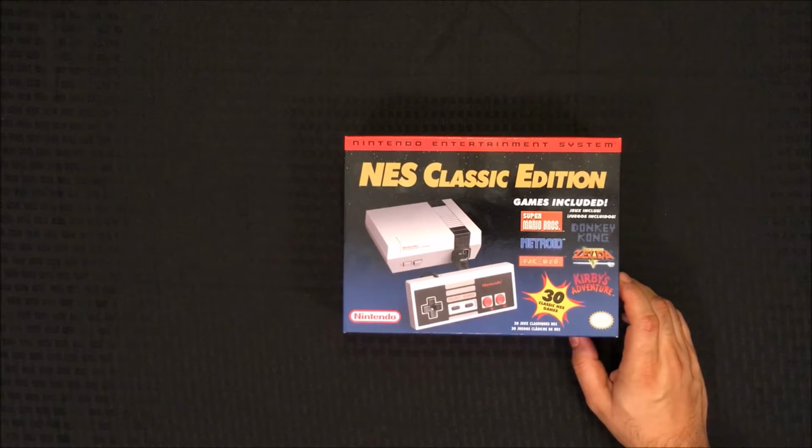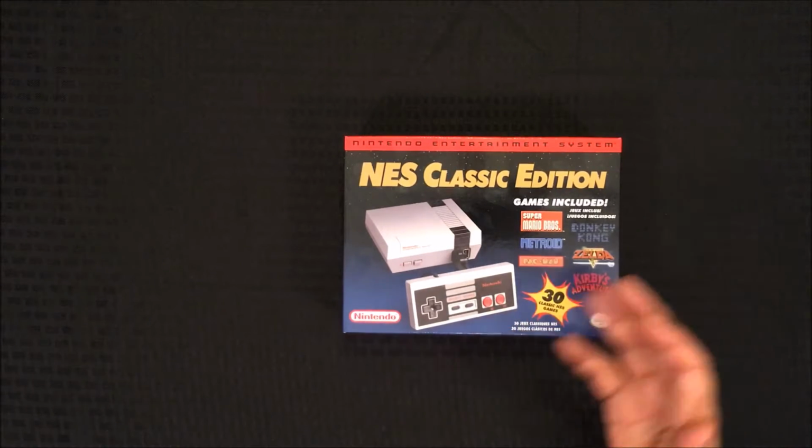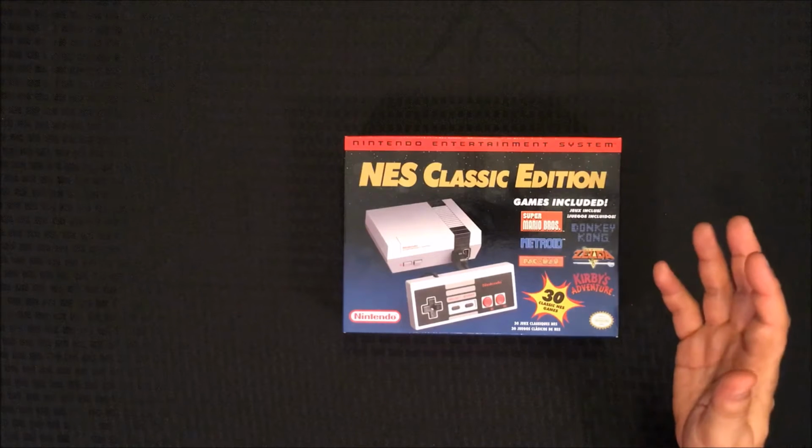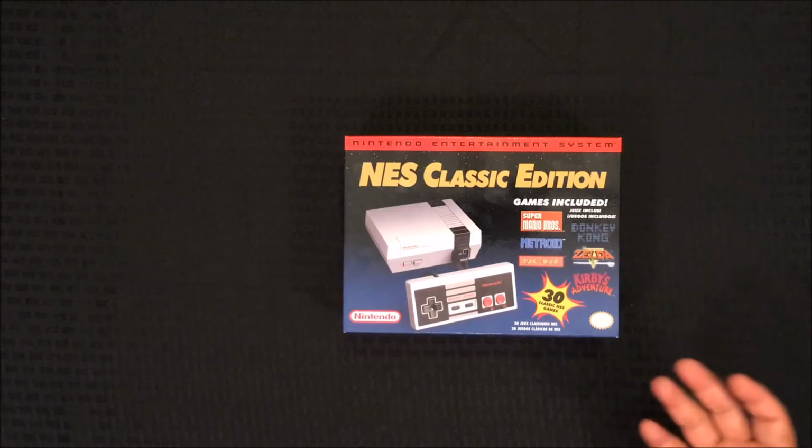So it looks weird. It doesn't have those black lines to break up the graphics, and because the games were designed to look that way, scan lines soften them up and make them look normal, natural, the way they were supposed to look. That's the way they were designed, with those scan lines in mind.